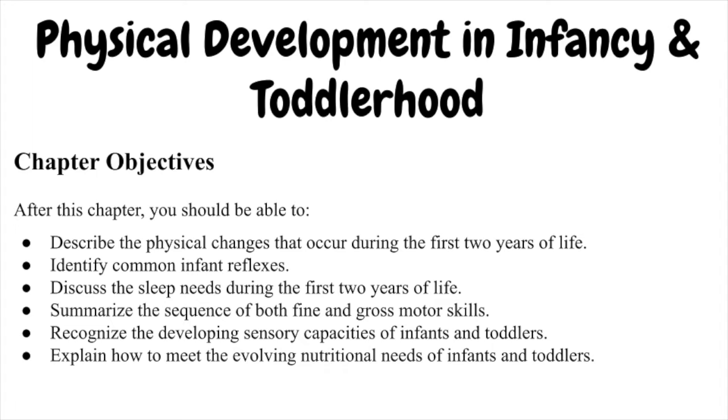Identify common infant reflexes. Discuss the sleep needs during the first 2 years of life. Summarize the sequence of both fine and gross motor skills. Recognize the developing sensory capacities of infants and toddlers. Explain how to meet the evolving nutritional needs of infants and toddlers.